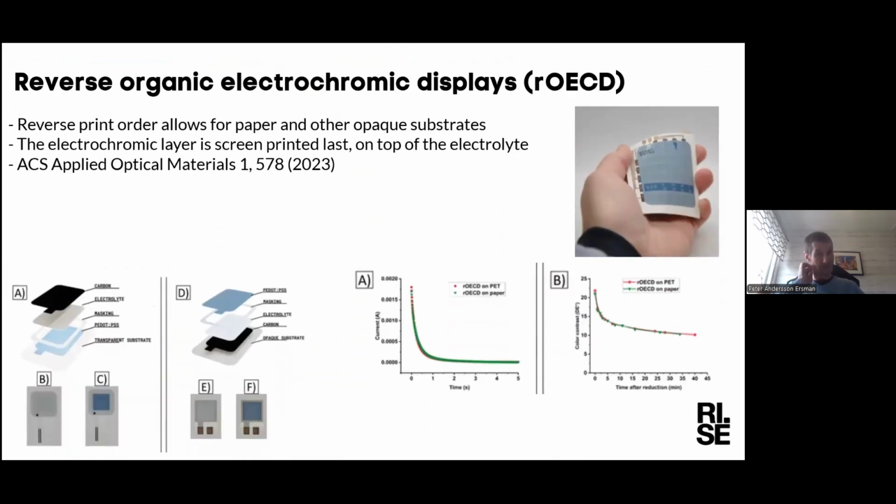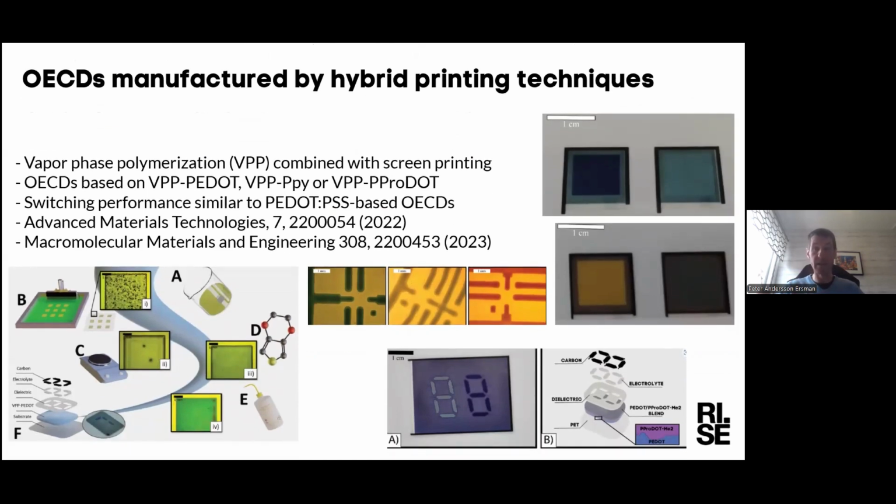You can also flip the whole structure, and then we don't need a transparent substrate, and that also means that you can actually print everything on a standard cellulose paper substrate. So the leftmost figure here is the standard architecture where you need a transparent substrate, but here we flipped everything. So we used standard paper, then we printed the counter electrode at the bottom, the electrolyte, and then some insulating layer to define the actual segments or the pixels, and then the electrochromic PEDOT:PSS as the final layer. So that's also one option if you really want to use standard paper, for example, as the substrate. So that's clearly possible as well.